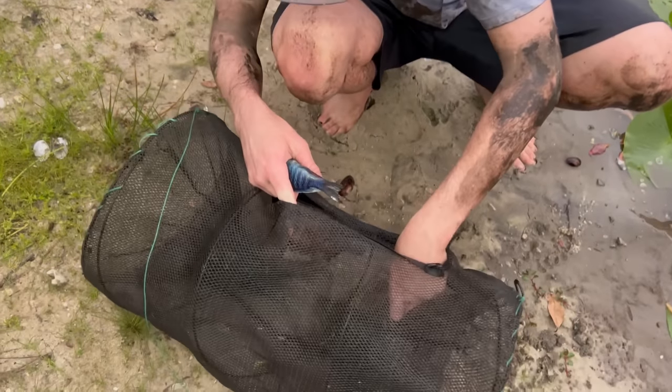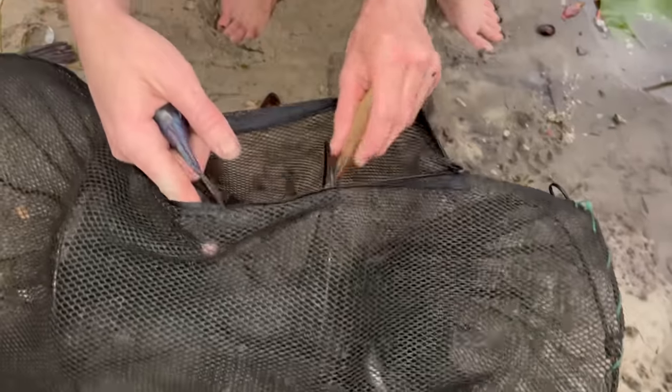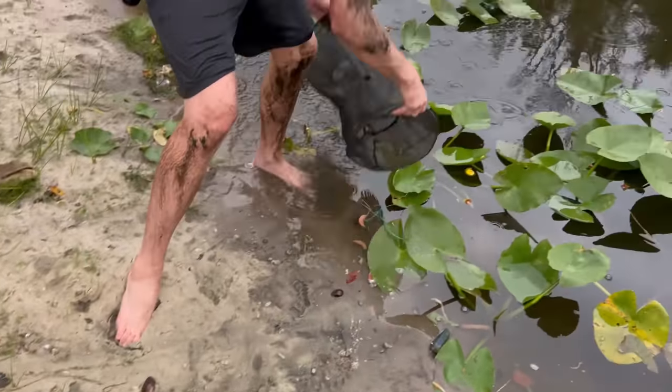I got to go get a bucket. Oh, my God. Look at this thing. Look at that, Oscar. Oh my God. Is that a short body? I need to go grab a bucket. Holy crap, dude. We just caught a short body albino Oscar.